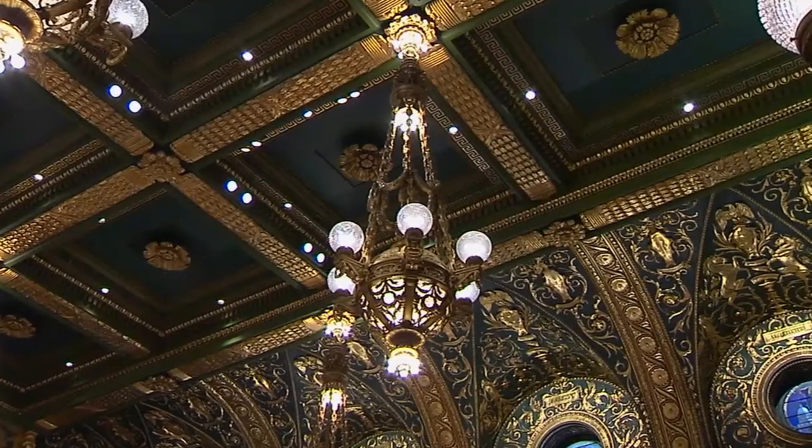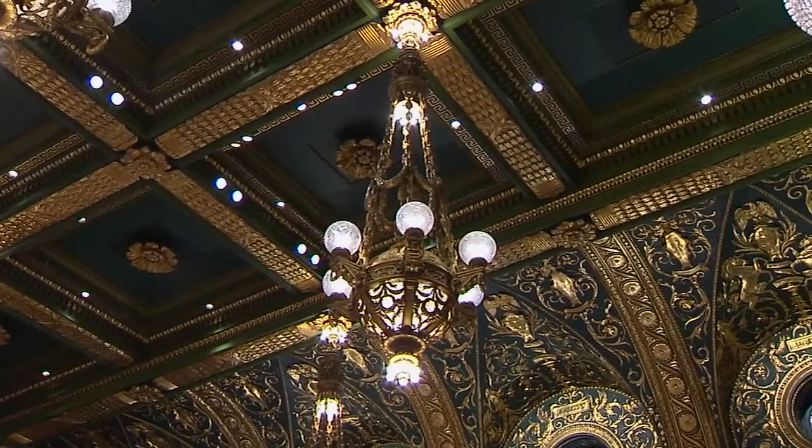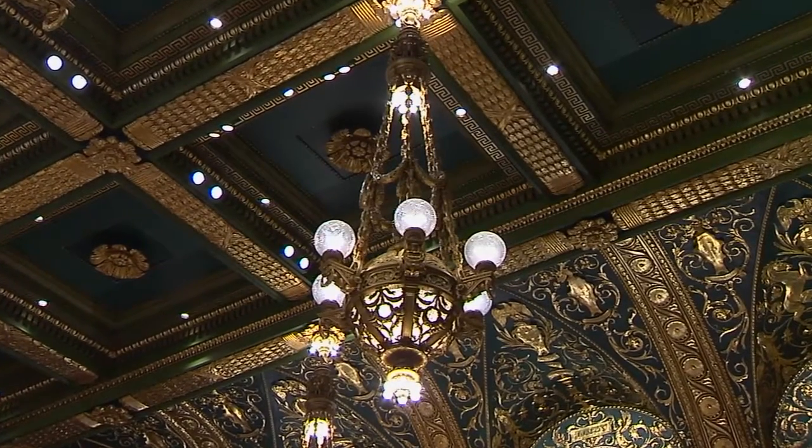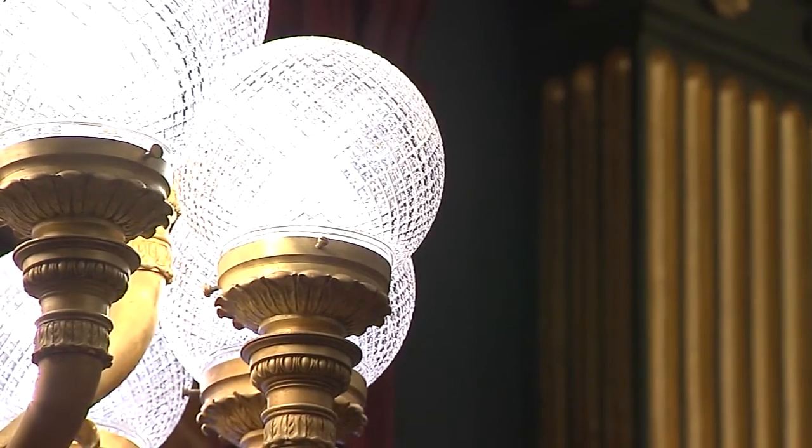So I noticed that we have the same kinds of chandeliers and things here that we had in the House. Yes, they are, and everything weighs 2 tons each. That letter X that you see shining back out at you from the globes along the wall is caused by the diamond cut in the glass. There are regular light bulbs in there. That's characteristic of a lot of our lights here in our Capitol.